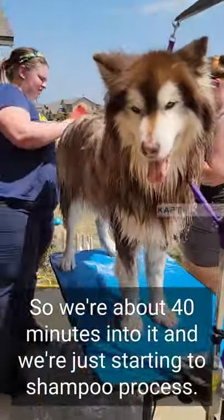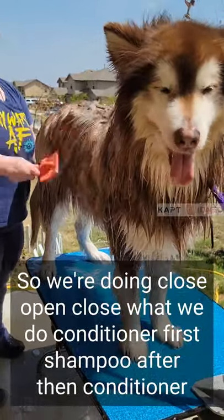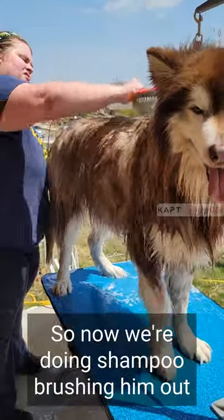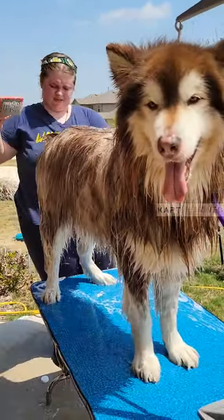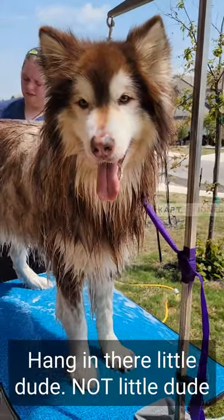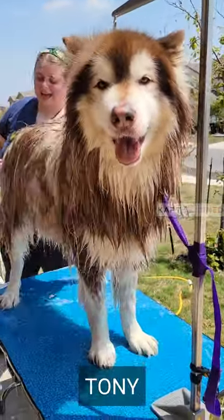So we're about 40 minutes into it, and we're just starting the shampoo process. So we're doing close, open, close, where we do conditioner first, shampoo after, then conditioner again. So now we're doing shampoo, brushing them out. He's been very, very vocal, but we're getting there. Hang in there, little dude. Not little dude. Down! There we go.